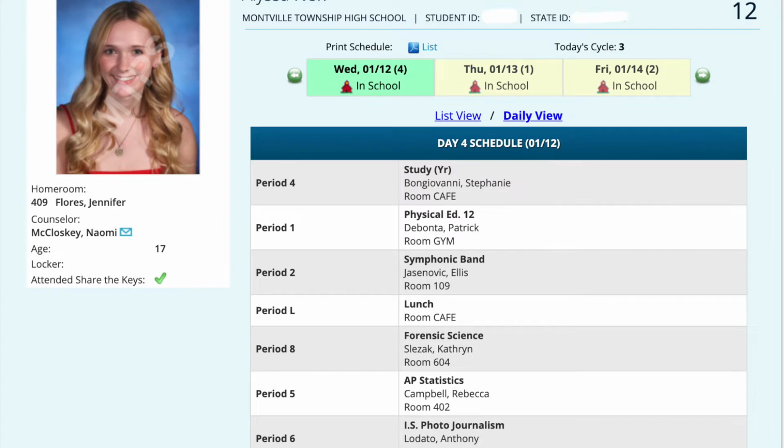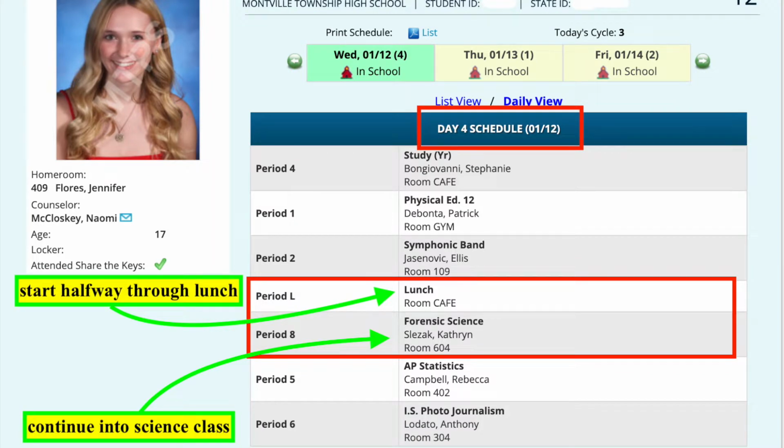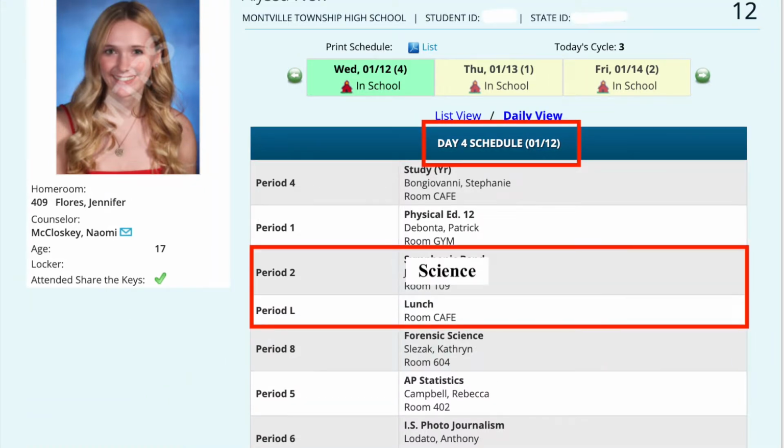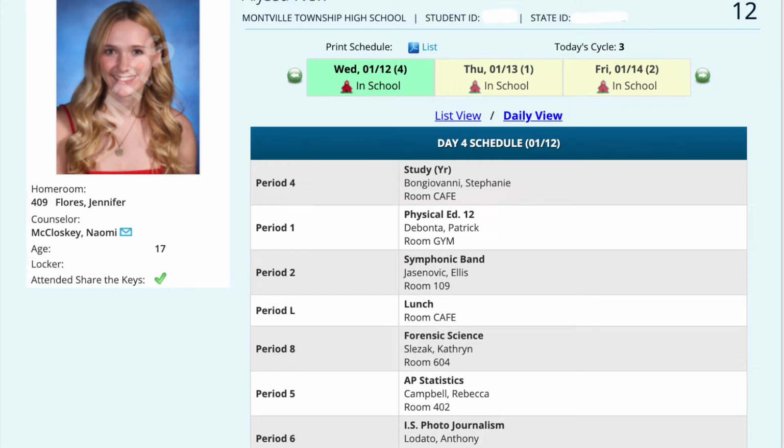For example, I have lab day 4 second half, which means that on day 4s, I have to leave lunch halfway through the lunch period at 10:50 to go to my science class to participate in lab for the remainder of lunch. And once lunch is over, my science class will begin that same period. If you have lab the first half, you will simply stay in your science class, which would be the period right before lunch, for the first half of the lunch period. Science lab is mandatory for all lab sciences, which is every science course with the exception of earth science.